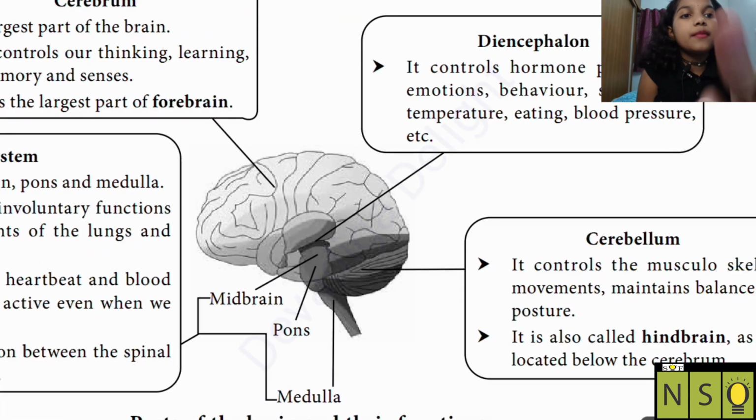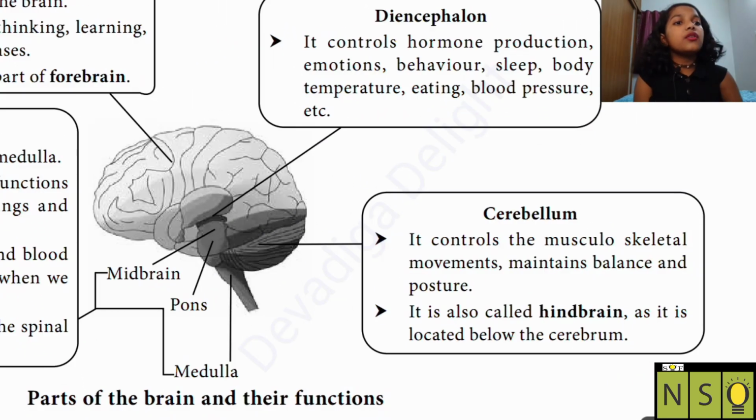Next one is cerebellum. It controls musculoskeletal movements, maintains balance and posture. So what is musculoskeletal movements? They are voluntary movements.